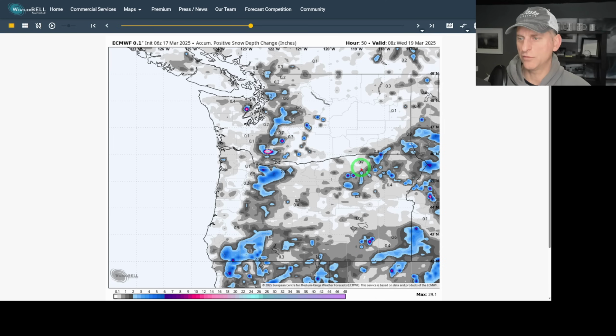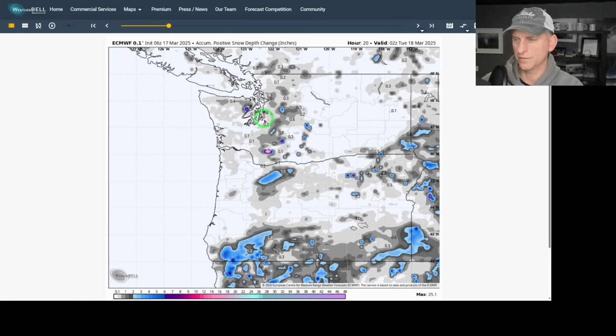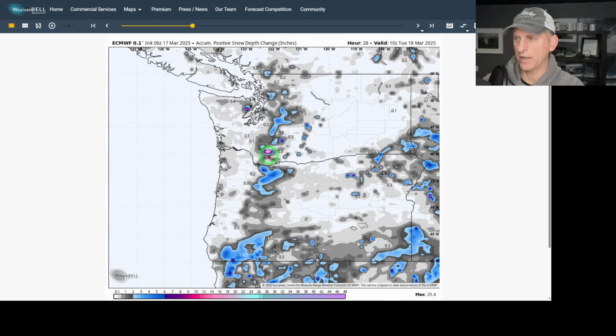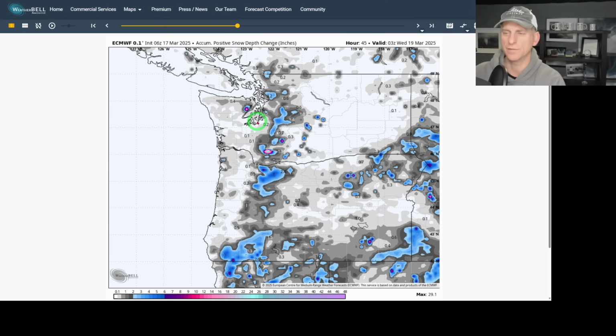Positive snow depth change in inches. The air is pretty chilly, and as the cold air aloft rolls across the region, you might see some flakes flying on some of the higher hills, or you might see some of these showers today producing some hail as well. So watch out for that. Might make the road slick for some areas, especially when you get some higher elevation terrain.